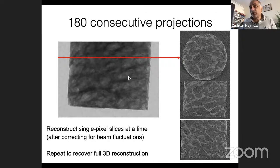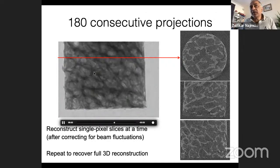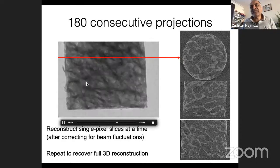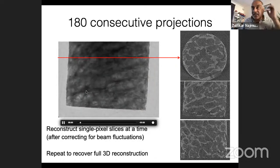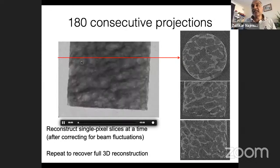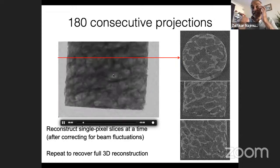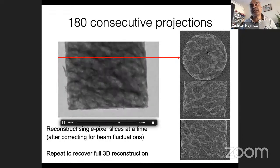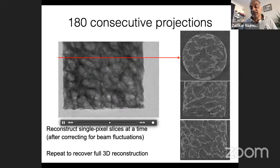Actually, we didn't just take one image. We took a whole sample of images that we rotated. And maybe you can see that as we rotate, you can start to imagine what the 3D structure is. I don't have time to talk about that, but there is a mathematical way of taking X-rays at different angles of the same sample and turning them into a 3D image. You can do it a slice at a time, and add the slices together until you get a 3D image.